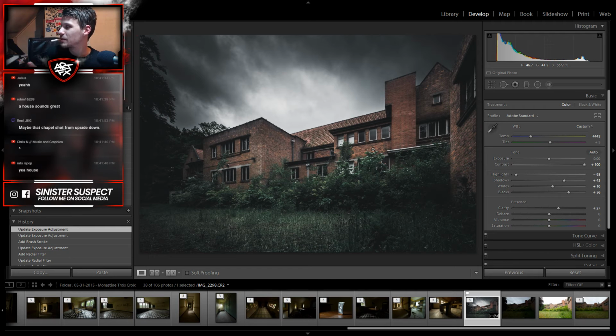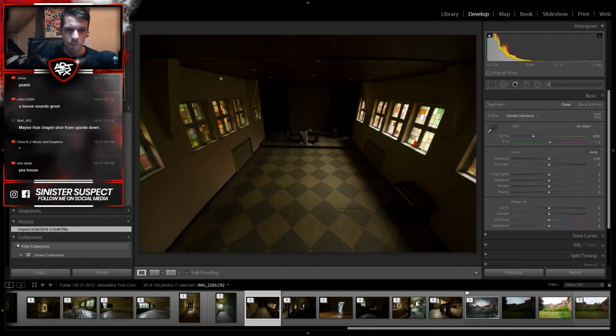A house. Maybe that chapel shot from upside down. That's this one. Yeah, and this one I would actually leave the perspective.